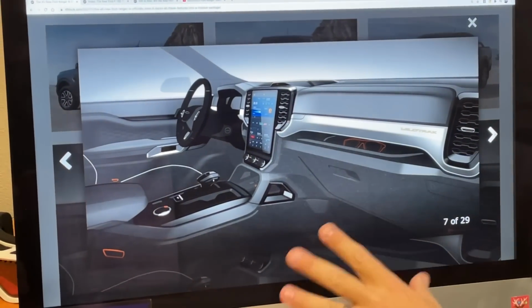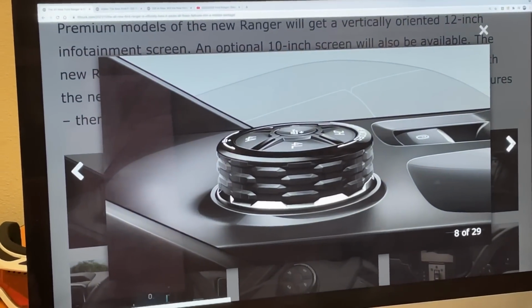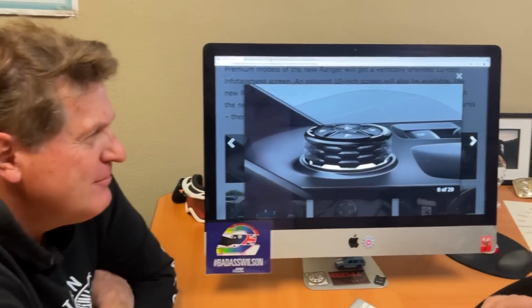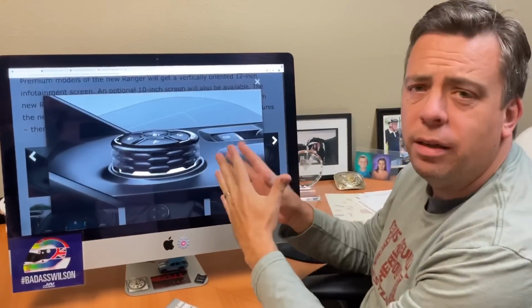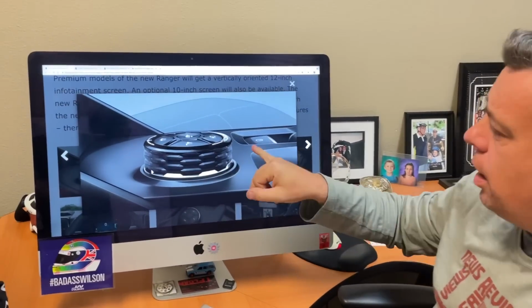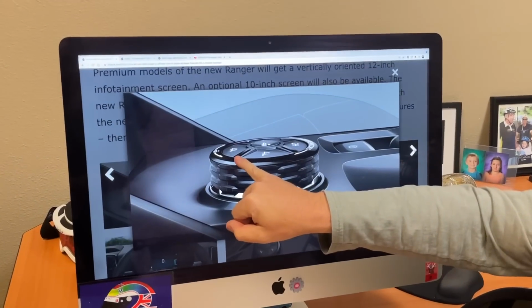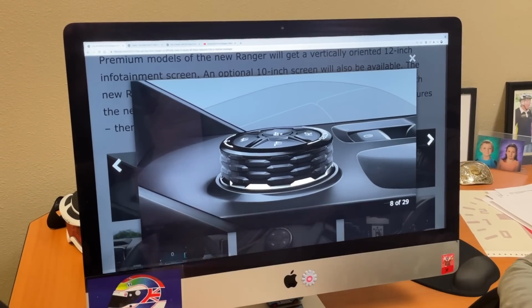Ooh. Once again, this is the rendering. This is from the design. Oh my! Do you like this knob? It looks just like the one out of the Bronco. Yeah, exactly. Yep, dude. So this is also a rendering, but there are other images of this that I've seen. This actually tells us a lot because 4Auto is going to be available, which is basically automatic all-wheel drive mode for the 4-wheel drive system.